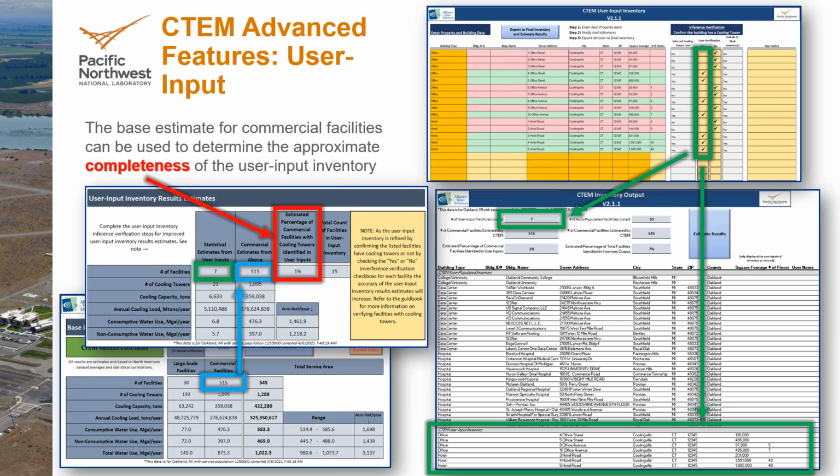And then you can see down below, it also exports that information. And on the results tab, there's an area where it does some statistical estimates of the user inputted inventory, and that's compared to the commercial inventory. The idea is that as you build up your user input inventory, you can see how close you are to the estimated total number of facilities in the region. So for this inventory, you have a long way to go, about 1% of the facilities located. Next slide.